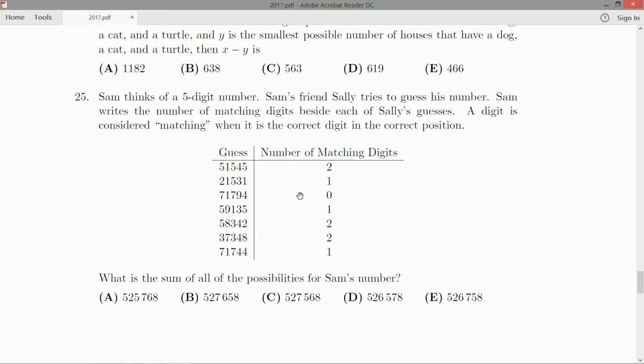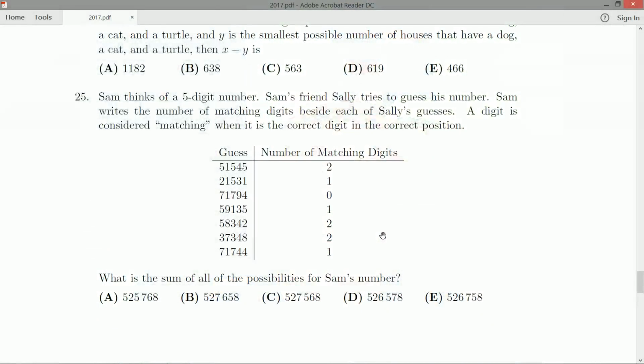Sam's friend Sally tries to guess his number. Sam writes the number of matching digits beside each of Sally's guesses. A digit is considered matching when it is the correct digit in the correct position. So we have a bunch of information. This is a game called Mastermind, basically. They just don't have the correct digit, wrong position information, but this is Mastermind. That's all it is. So it's just going to be a pure logic question.